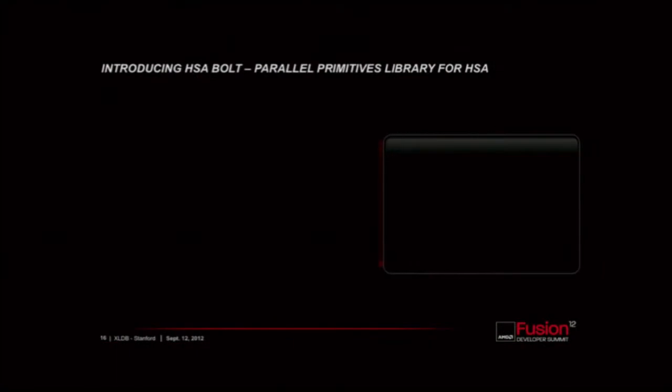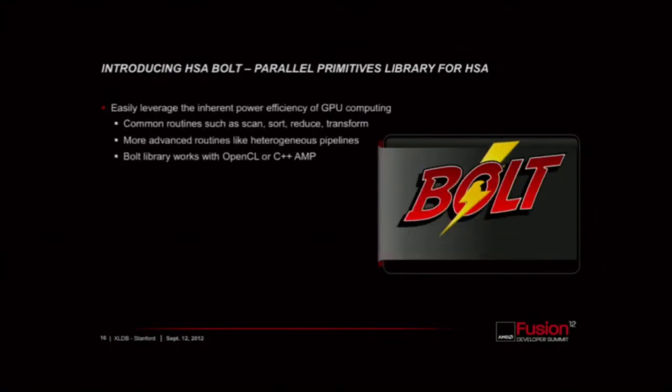Talk about software stacks for a little bit. One of the pains of programming OpenCL or C++ AMP is there isn't a standard template library. So AMD is open sourcing what we call Bolt. It has common data parallel functions, scan, sort, reduce, transform, a bunch of the things that you need, as well as a bunch of data structures, parallel hash maps, things like that. We'll have an OpenCL and C++ AMP version that will be open source.